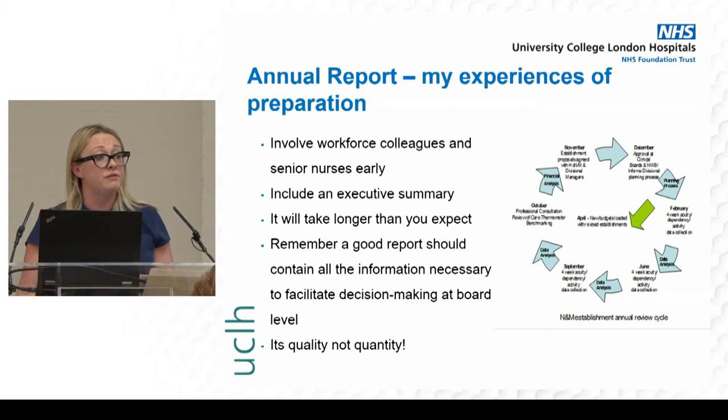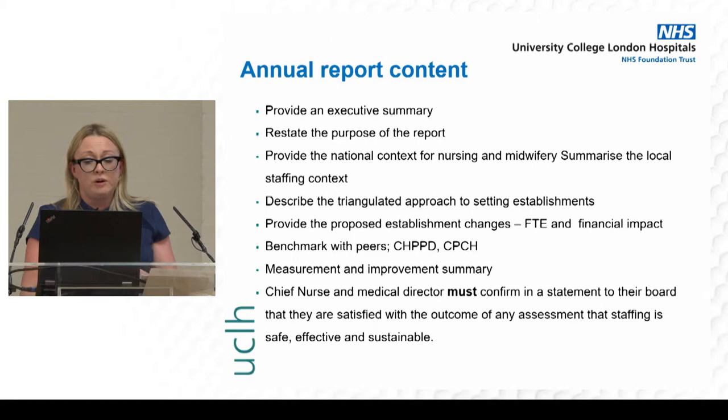So my annual report, well, mine and Carol's annual report, so as I said, we always put an executive summary in there. I always restate the purpose of the report, because people forget that they've got to see it, and so you get asked, why is that coming? So we have a bold line that says it's a requirement of the National Quality Board standards, and that's why they're seeing it.